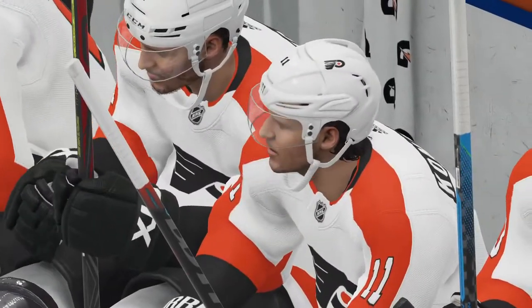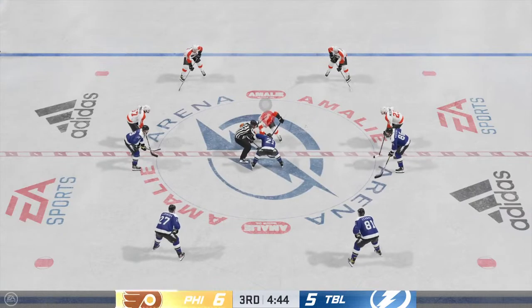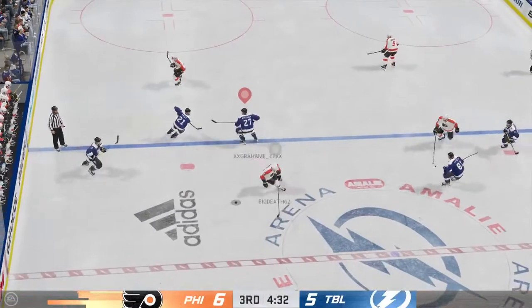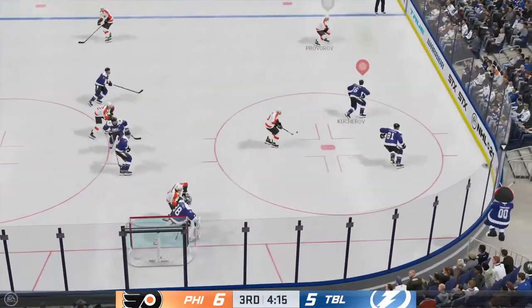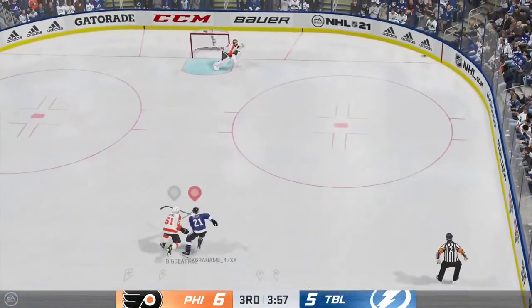Philadelphia's gone ahead here by 1 in the third. What's the message now for the stretch run, Ray? To be aggressive. Too often, teams sit back on their heels. They give up a chance. They give up a power play. Pretty soon, it's an all-out scramble. Oh, he misses! Maybe trying to be too fine there, James, and he ends up getting nothing for it.